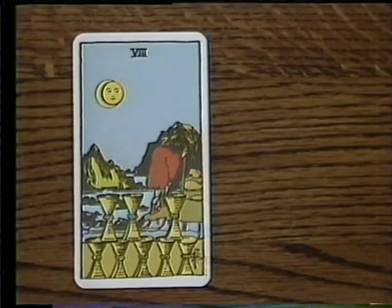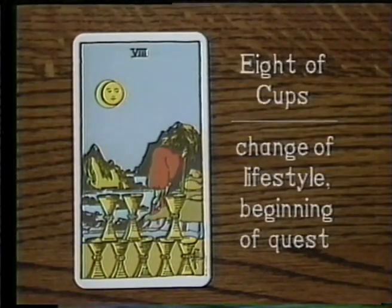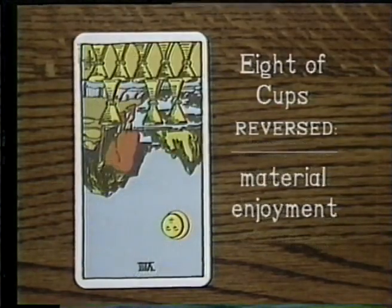In the Eight of Cups, the man is walking away from the stacked cups in the foreground. It indicates an abandonment of a current situation in search of something better. In the reverse position, there is an active enjoyment of what is at hand, especially material things.